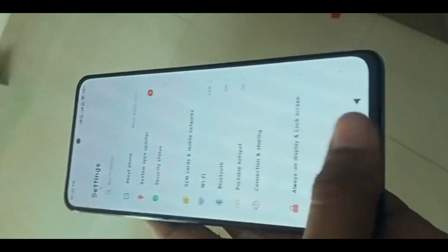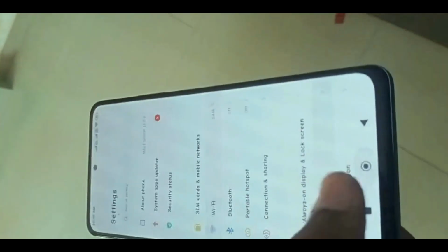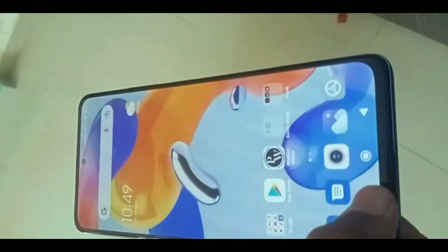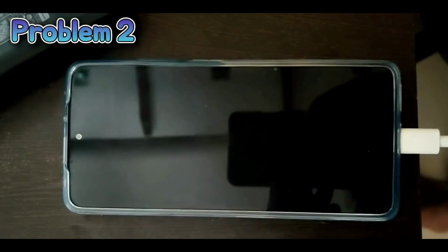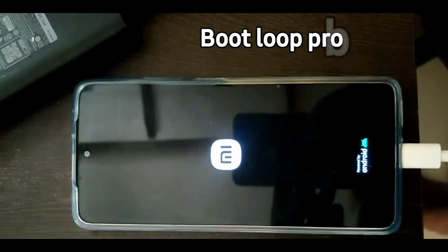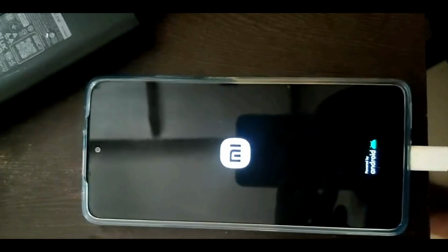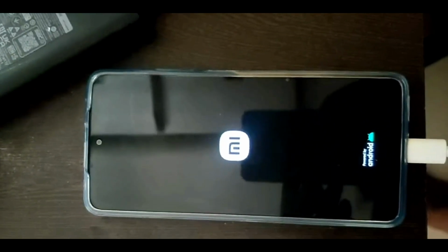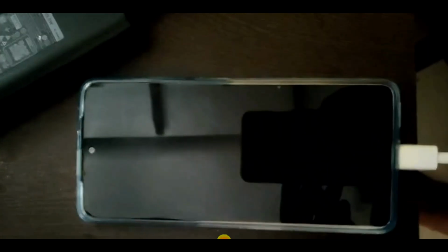Coming over to the second problem, actually I was fortunate enough not to experience this problem because only a small fraction of people are feeling this. It is the problem of infinite boot loop happening when you are powering on the phone after a software security update. This is a serious issue, and I think we'll have to wipe cache partition and stuff and wipe the entire data from the phone to get it to work again. It seems like the phone is getting into a soft brick for some reason that we can't understand.